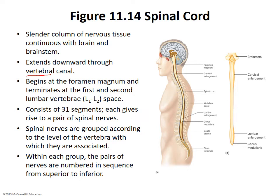It extends down through the vertebral canal. It begins at the foramen magnum. Again, once the brain stem exits the cranial cavity, it is then called the spinal cord. And it actually doesn't go all the way down to the low back. It terminates about the level of L1, L2.